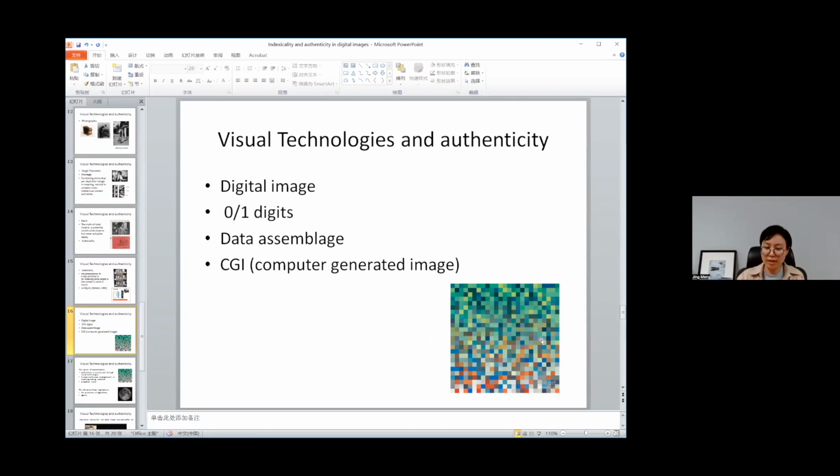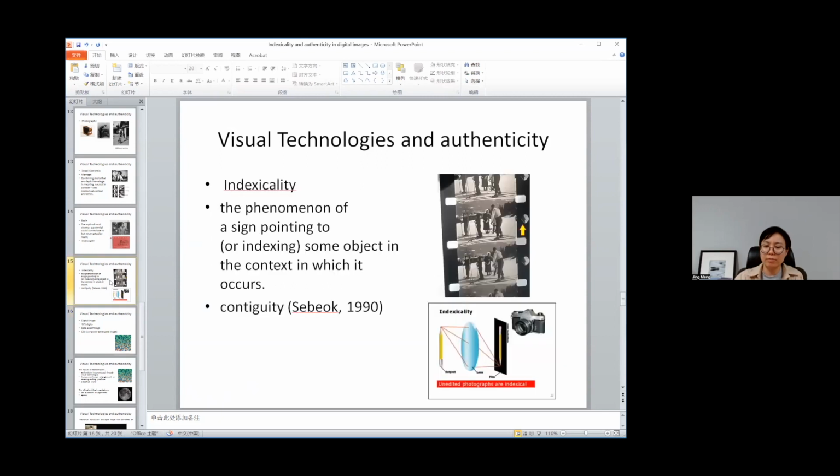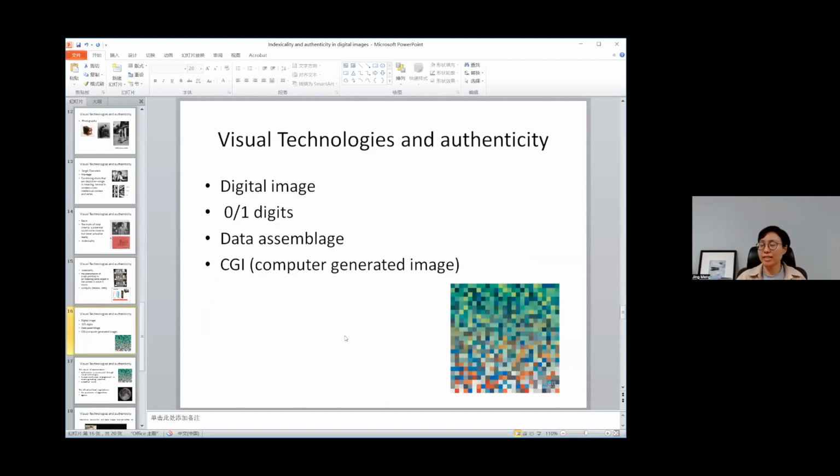In the past, if we wanted to generate something, we had to use the camera to capture reality. So there was still some connection between reality and the photo. But now we have this technology called computer-generated image, CGI. They don't use an image, they don't use reality. What they do is just generate pixels and create all these figures with the computer. So there is no connection between reality and computer-made images. That means there is no indexicality.